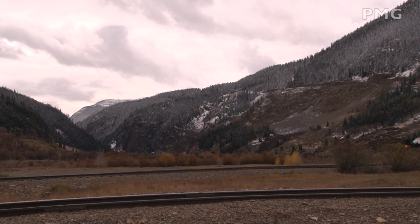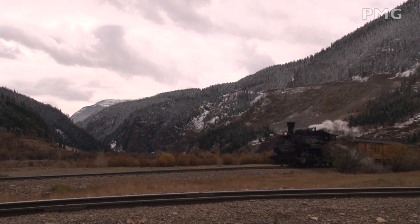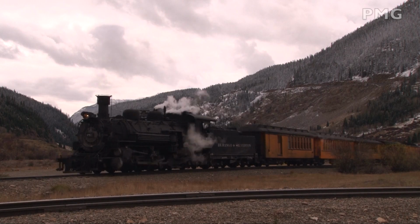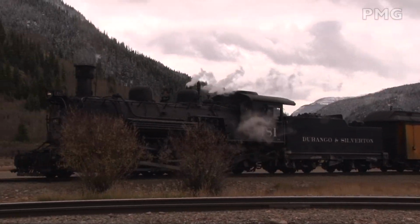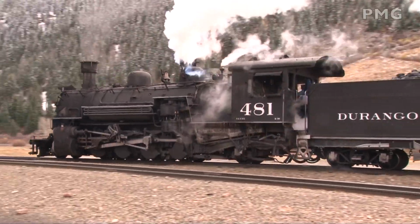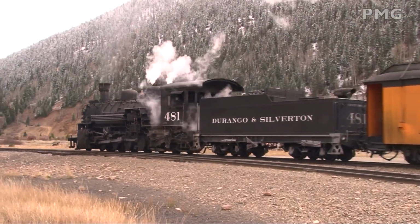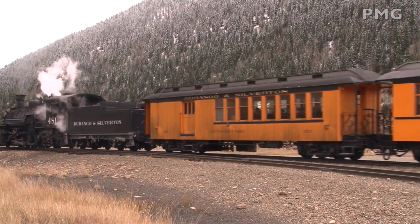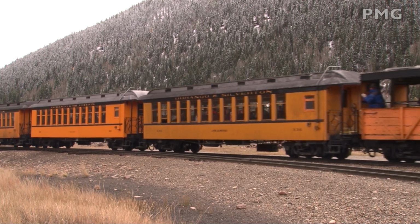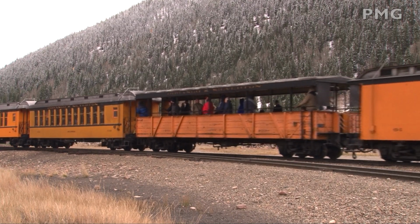Engine 481 with the first train was seen coming into the town of Silverton. The elevation here is 9,300 feet.